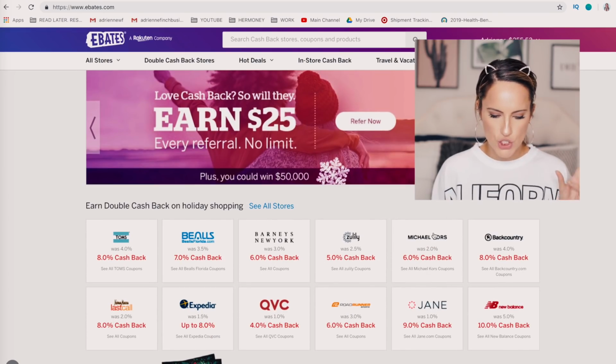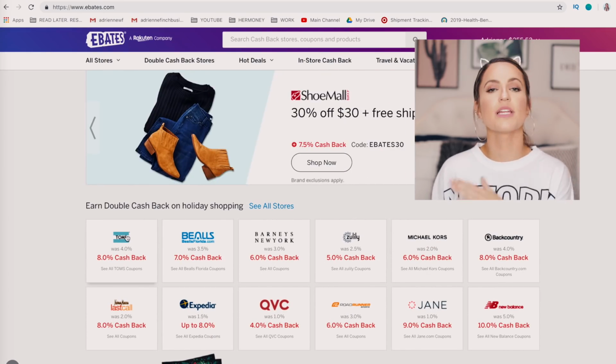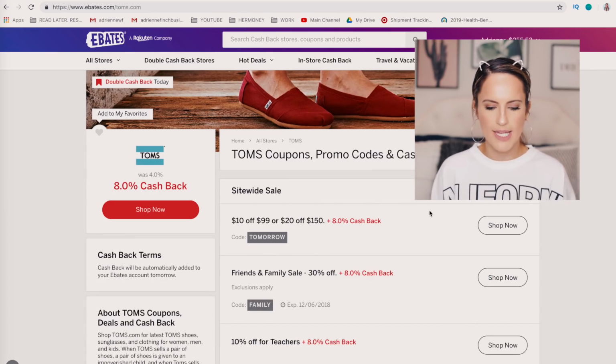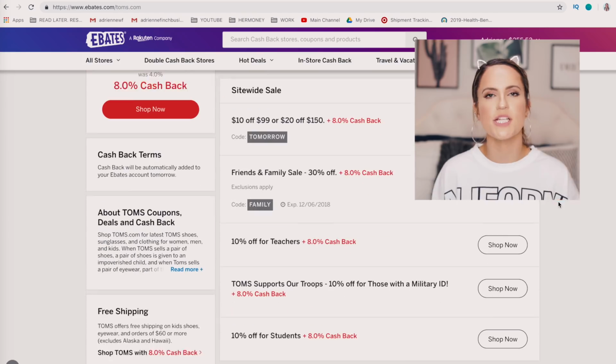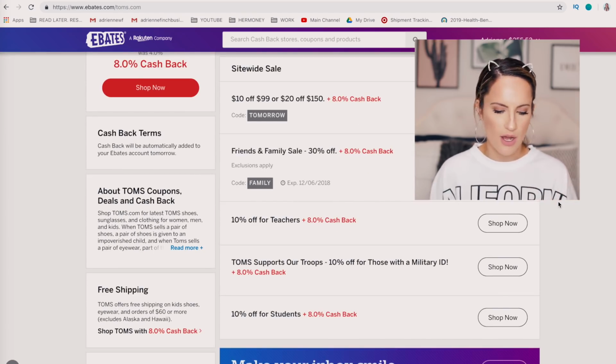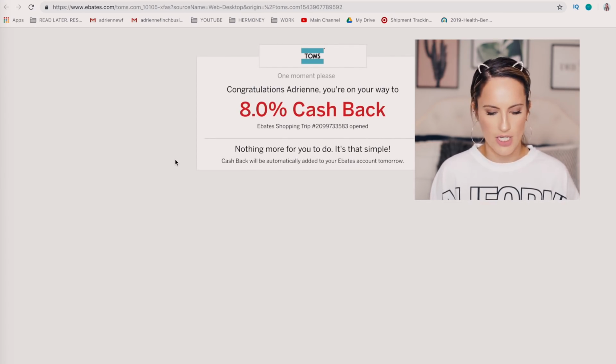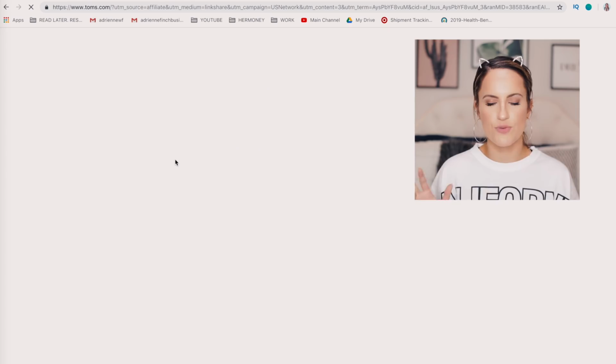Let's say we want to buy something at Tom's. We would literally just click on Tom's. They're gonna show you all of the deals that are going on right now. So like, oh, $10 off $99 purchase. You can see what the coupons are that are going on, and maybe that'll influence some of your purchasing decisions. But if not, you would just click shop now, either here or on one of the deals. It doesn't matter. And then basically what it does is just redirects you to that website.